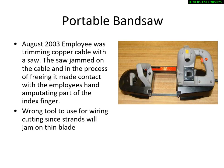A lot of the new saws will require you to hold and press both triggers at the same time to start it. That's a good safety device. A lot of them are cordless now, so you're not going to cut the cord.